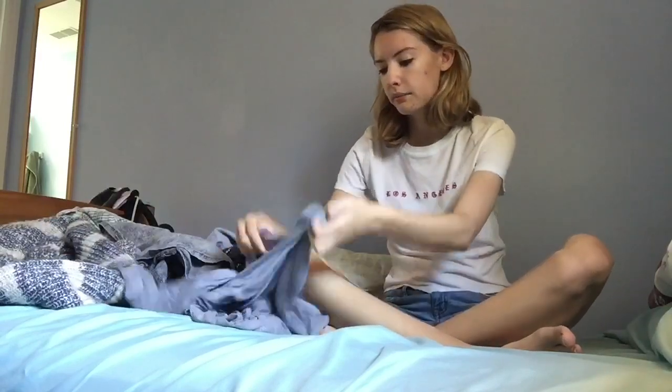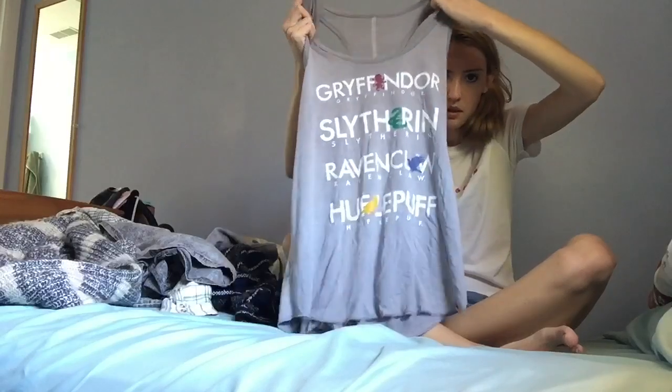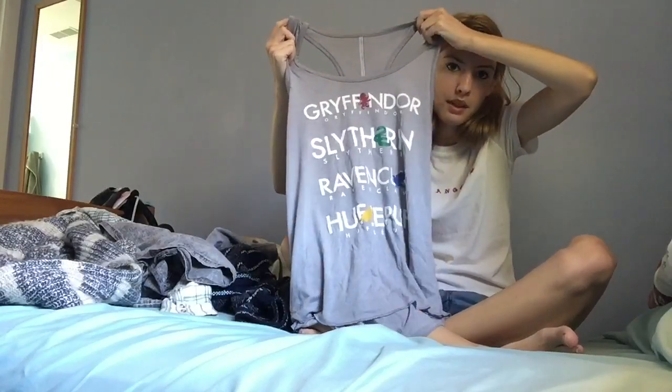And then we got this tank top here that is a Harry Potter theme. It just has all of the house names on it. You got Gryffindor, Slytherin, Ravenclaw, Hufflepuff, and fun fact about me, I identify as a Slytherin. Maybe you're gonna unsubscribe now, but whatever. I like snakes, I like green, go Slytherin.